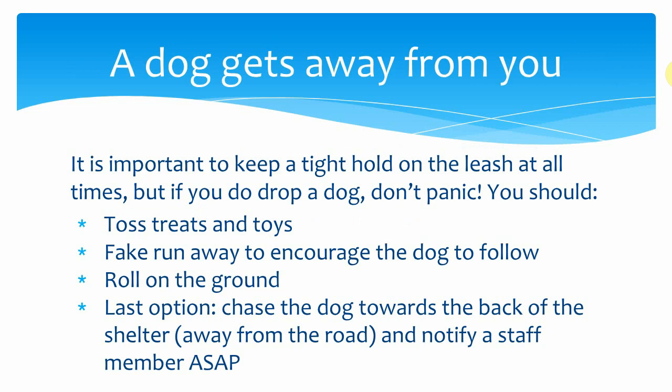It's important to keep a tight hold on the leash while you walk dogs here, even those green dogs who seem pretty easy. We have lots of things here to attract a dog's attention. Other dogs, new people, and really brave groundhogs. You always want to have a tight hold on the leash. If ever a dog does slip out of your hands, don't panic and don't chase the dog. Instead, you will toss anything fun that you have with you on the ground near you, so treats and toys, and then try to step on the leash when the dog gets closer.